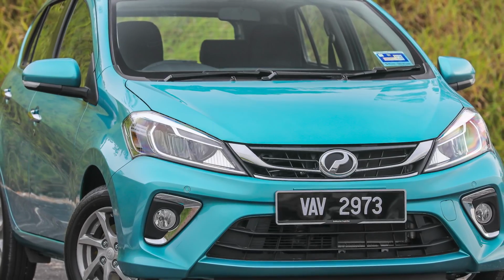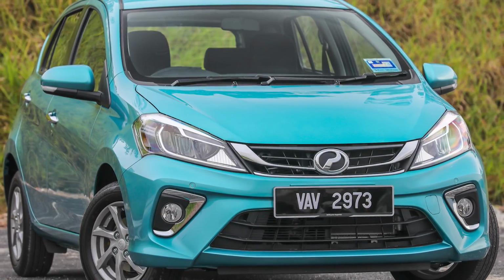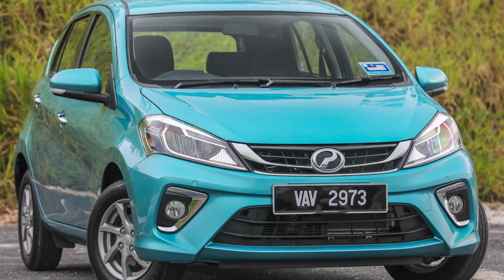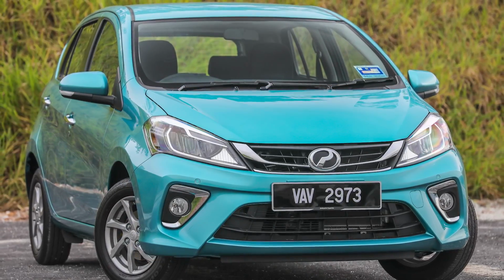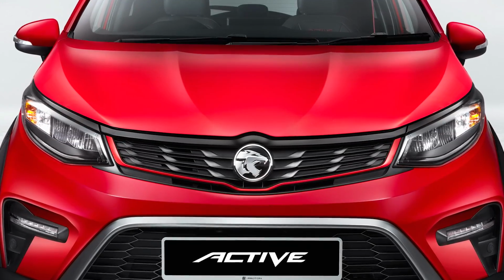More importantly, the Iriz price range is comparatively very similar to the Proton Iriz, so there's not much difference between the two, especially if you're going to take loans. So choosing between the two comes down to preference, not pricing. So that's about it for the 2022 Proton Iriz facelift.